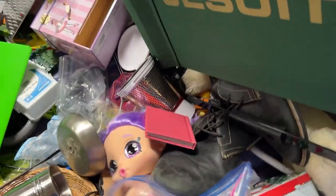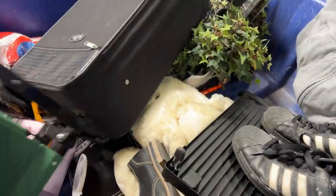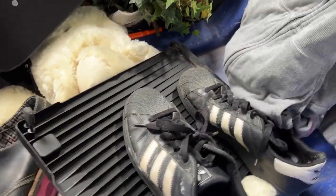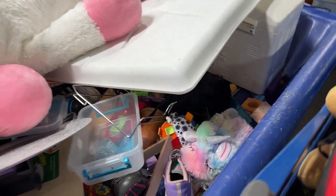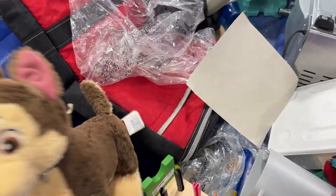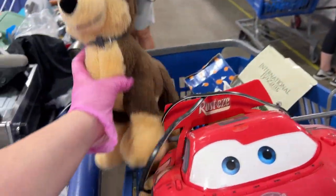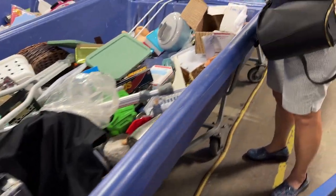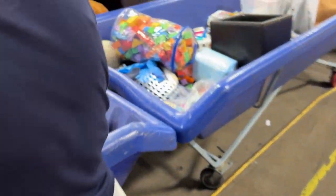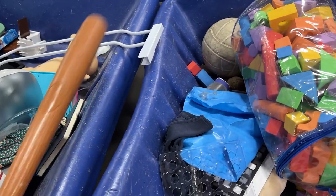Maybe a lamp. Oh, a lamp. This girl. And we've already been through here. Here's a Build-A-Bear. One of the Paw Patrol guys, but he doesn't have any clothes. He might not be worth much of anything. Let's see. See a Cabbage Patch in there.